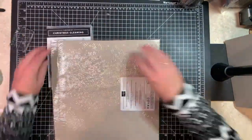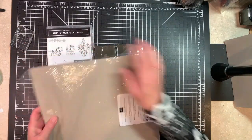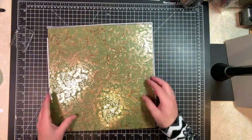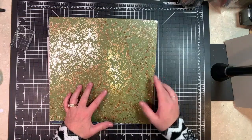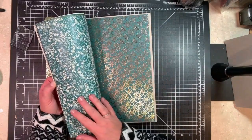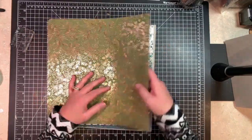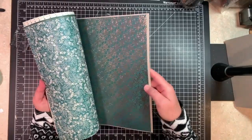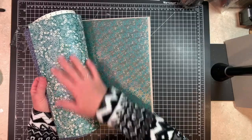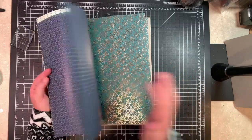Let me get it out of cellophane so there's not such a glare. Holy smokes, you guys. This paper is so pretty. So this side of it is the matte side, and this is the silvery side, or I should say gold. It's actually copper, I think. It's more of a coppery color. So you've got a copper side and a matte side. Two of each.